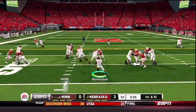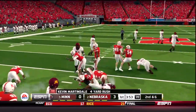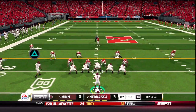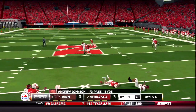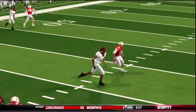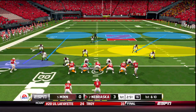Comes out 3 wide, into the ground they go. It's Martindale up the gut, trying to fight and put down after a solid gain of 4. 3rd down and 4 for Minnesota. Again the Huskers blitz, and Johnson fires, and Parker with the drop. Minnesota goes 3 and out. Here is a second look. You can't afford to miss plays like this in games this big.